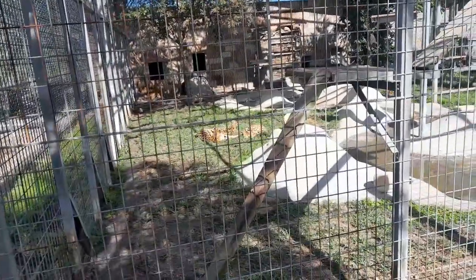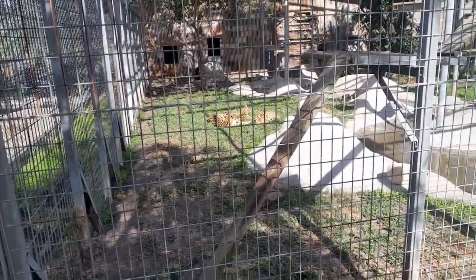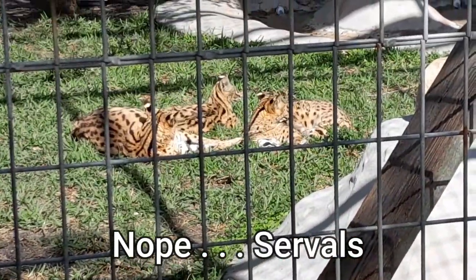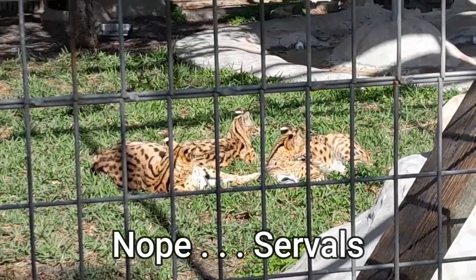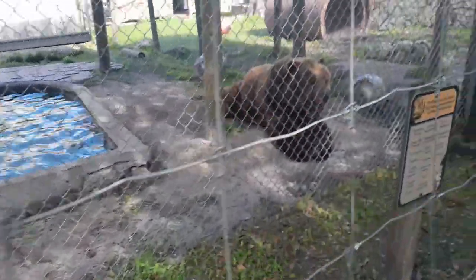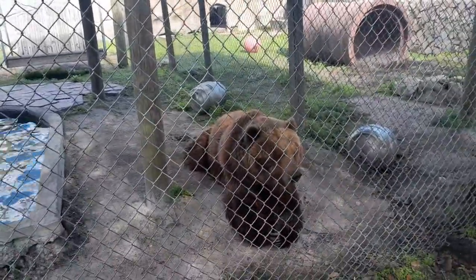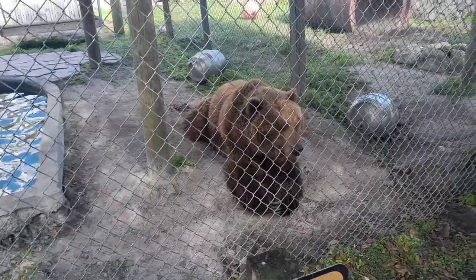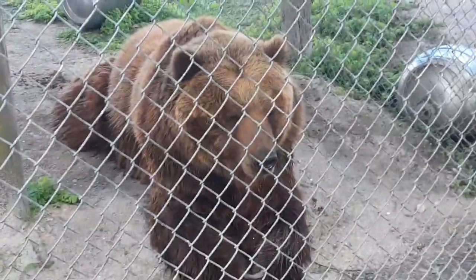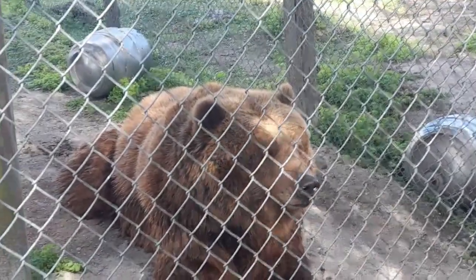You can see these here. I forget what these are called. Looks like ocelots. Maybe three of them in there. And this here's a Kodiak bear. He's right in next to the fence too. Wow. He's massive. Good sized bear. I don't normally see him quite this big or this close to the fence of those as you do in zoos.